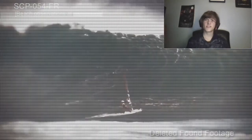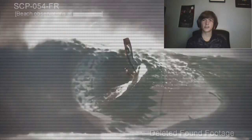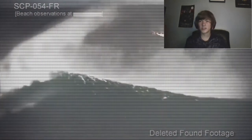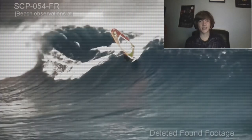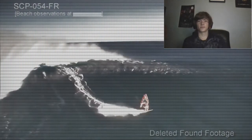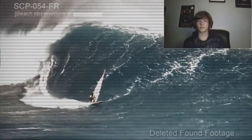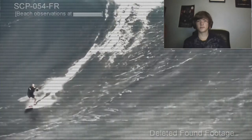Reported injuries have ranged from a removed limb to total disappearance of the victim. The only method of avoiding injury by 054-FR is to dive into the wave before impact. But what the heck? All attempts at damaging manifestations of 054-FR via weapon fire have proven ineffective, with shots disappearing into the wall of the water.